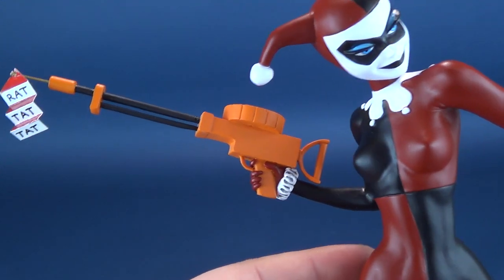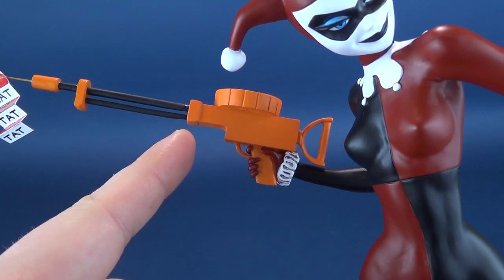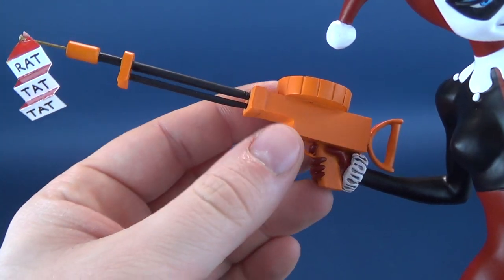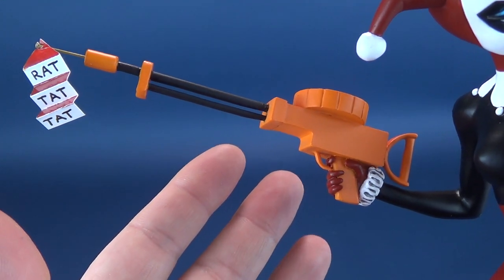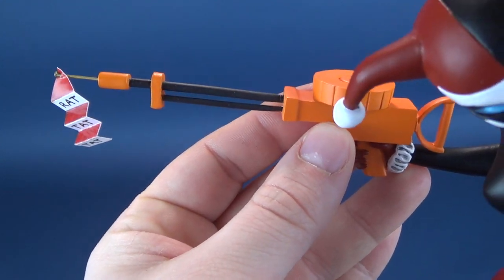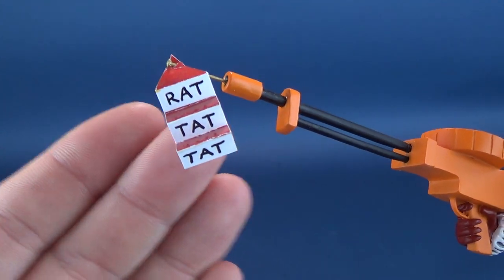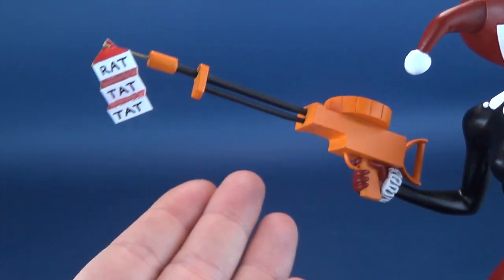It's not really a conventional Harley Quinn weapon. Normally, when you see a figure or any rendition of Harley Quinn, you normally expect a little pop cap gun. Here, instead, it's been replaced with something that kind of looks like something you would see on a construction site. I'm finding myself struggling to figure out what exactly this is. Obviously, it's not a real working gun, because you can see right here the rat-a-tat-tat has given it away that this isn't a really functional weapon.